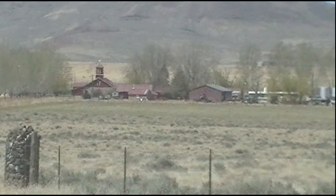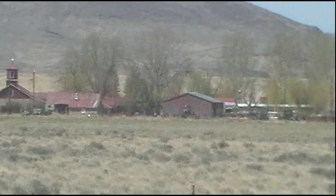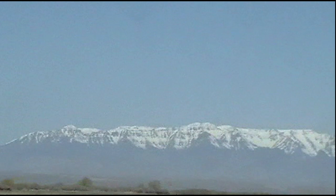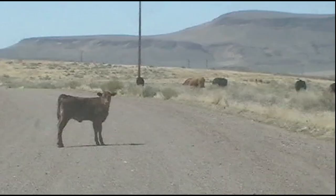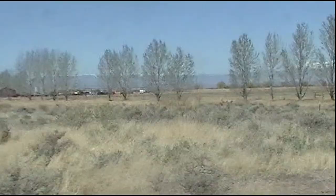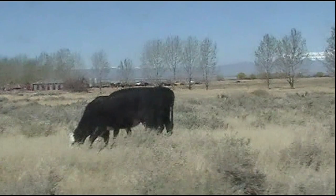Past the ranch house and buildings of White Horse Ranch, we're going west just a few more miles till we come to White Horse Hot Springs. The White Horse Ranch's only industry is cattle. As we move past the buildings and then on, of course, if it's cattle, there has to be at least one of them out in the road. Kind of a bad little calf getting out in the road. But he realizes his mistake and moves on over to Mama as the Steens Mountains stand tall in the background.